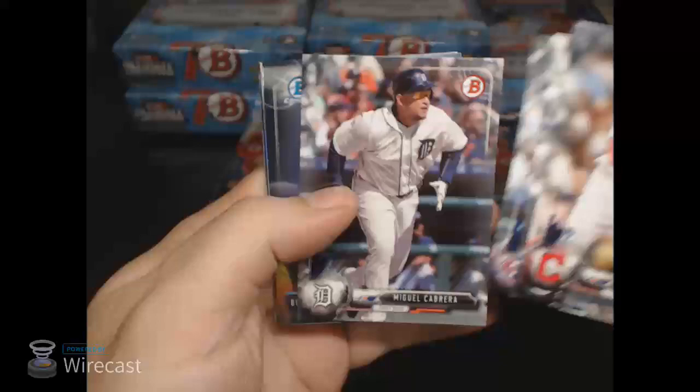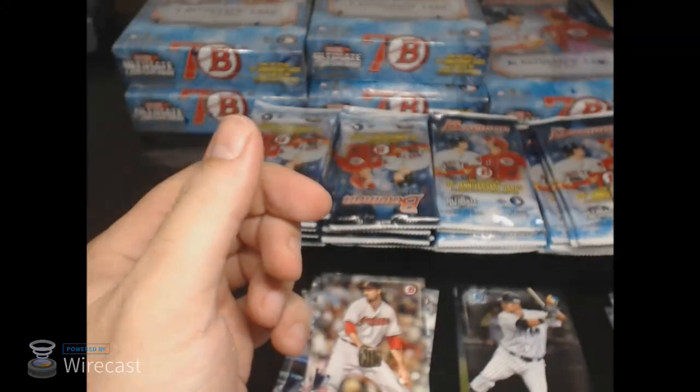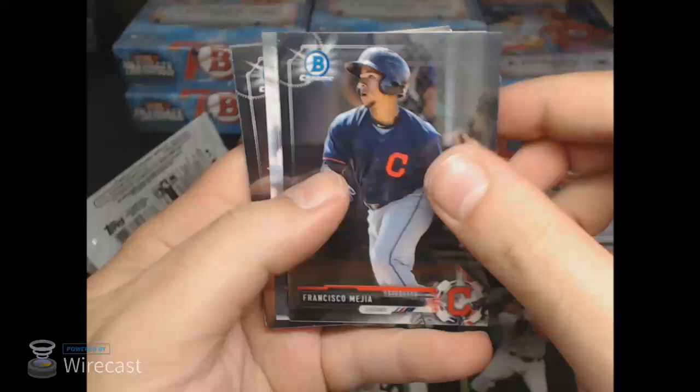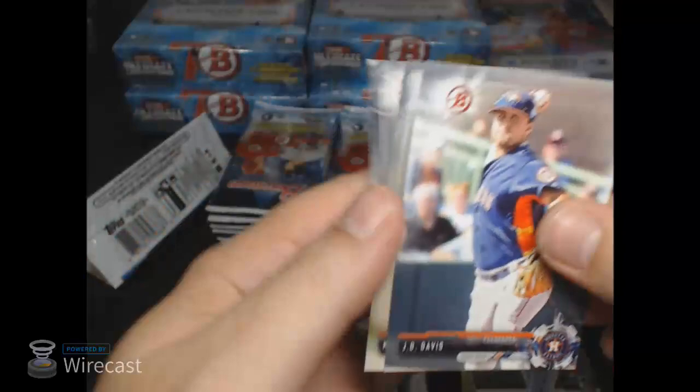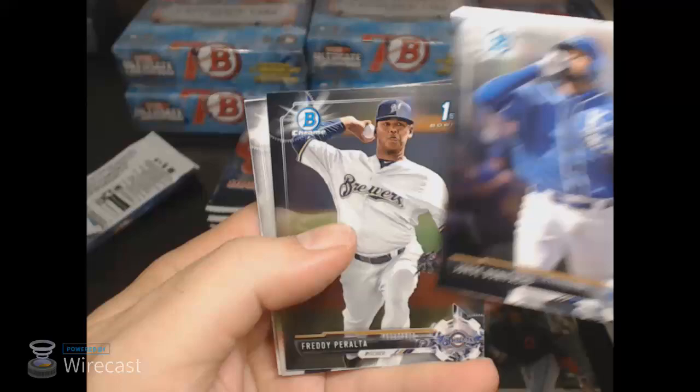Honeywell chrome, Brewers talent pipeline base. Tsugo chrome, Tyler O'Neill paper, Mejia and Senzel chromes, Eloy paper, Fulmer rookie of the year insert, Bonifacio and Freddy Peralta chromes.